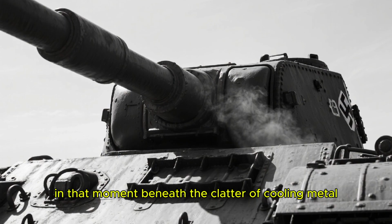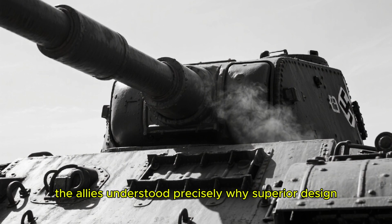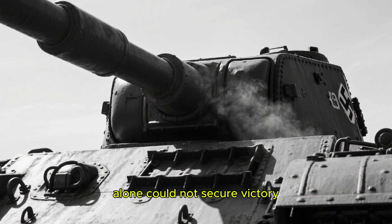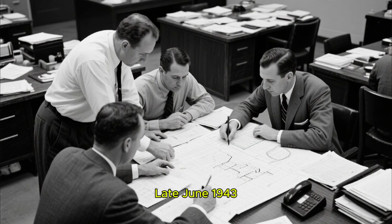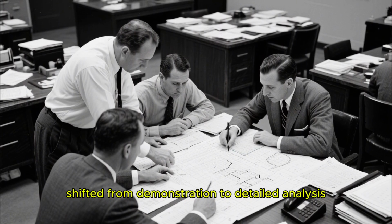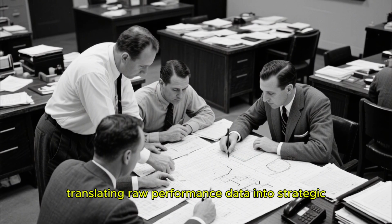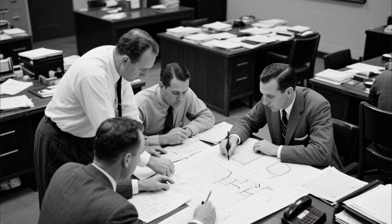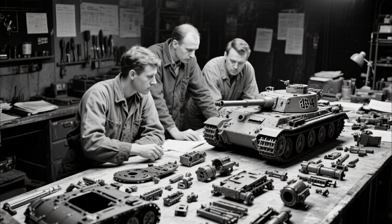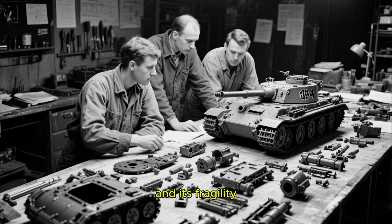In that moment, beneath the clatter of cooling metal and distant applause, the Allies understood precisely why superior design alone could not secure victory. Late June 1943, the evaluation teams at Aberdeen Proving Ground shifted from demonstration to detailed analysis, translating raw performance data into strategic understanding. Every subsystem of the Tiger I was examined in isolation, revealing patterns that illuminated both its brilliance and its fragility.